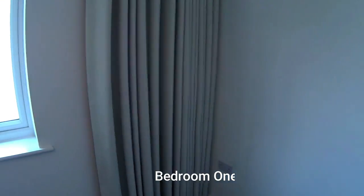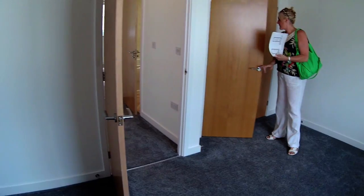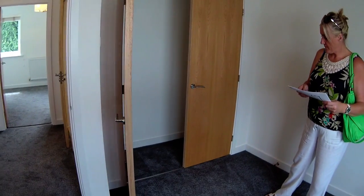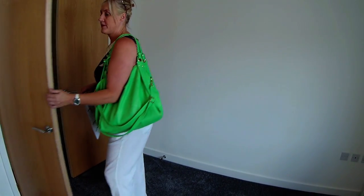I don't think there's a huge amount of difference between the sizes of the two bedrooms. Bedroom 1 is slightly bigger, but still a very large double bedroom. You've got built-in wardrobes over here. Dimensions for bedroom 1 are 4 meters 38 by 3 meters 5. Still, I think it's an ample little two-bedroom. A lot of two bedrooms are a lot smaller than this, and you've got a nice space. I think it's the landing that makes it look a lot more spacious.